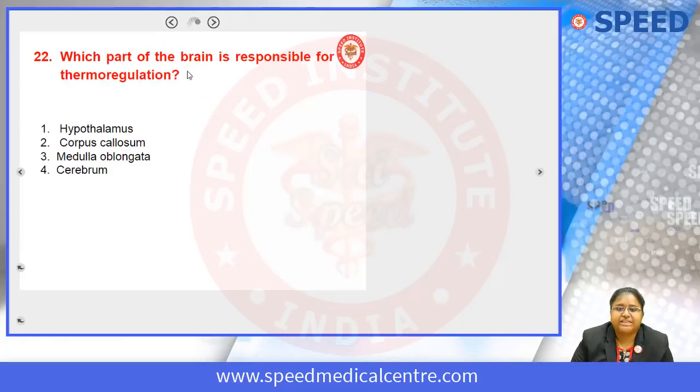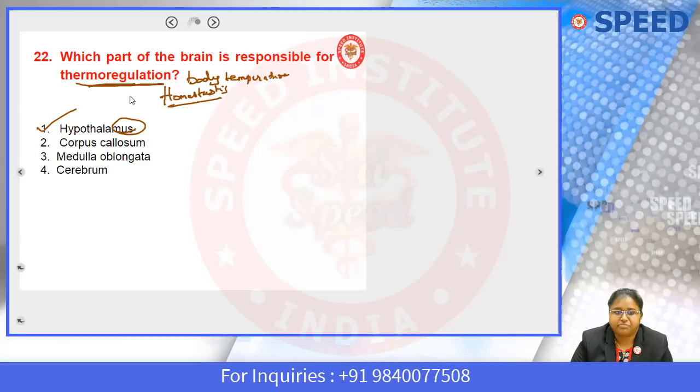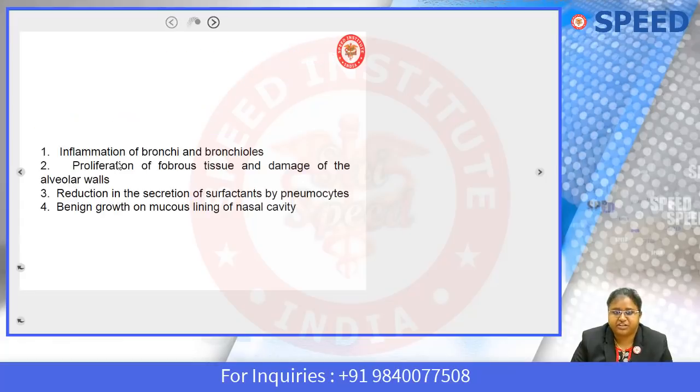Which part of the brain is responsible for thermoregulation? This is body homeostasis, mainly the maintenance of body temperature. All this function is mainly carried out by the hypothalamus. The other options are incorrect for thermoregulation. Medulla oblongata, you already know, controls respiration and cardiovascular activities. The cerebrum plays a vital role in vision, and the corpus callosum is a hinge joint between the two hemispheres, connecting the third and fourth ventricles.